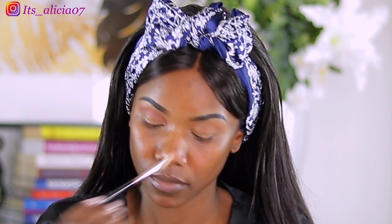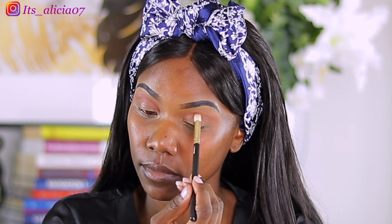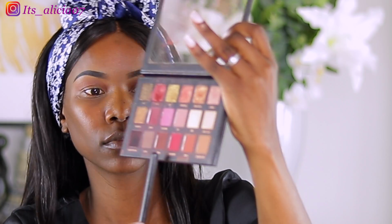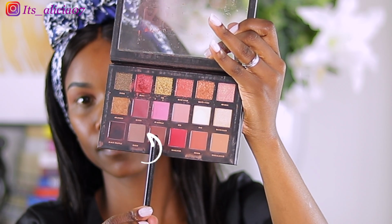Once I'm done with putting all that transition color, I go right in and take my favorite palette by Huda Beauty. This is the Rose Gold palette, and the shade that I use is the Cocoa color. So this color is a dark brownish kind of color, and I use that on the outer corner of my eye. So I just keep blending and use that on the outer corner of my eye.